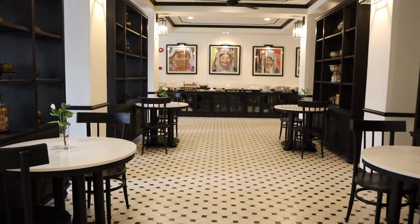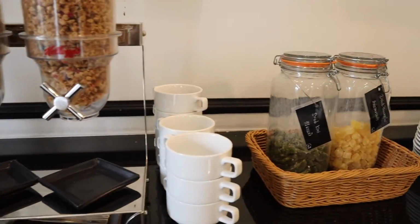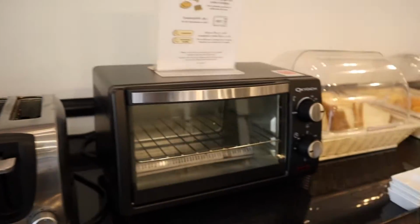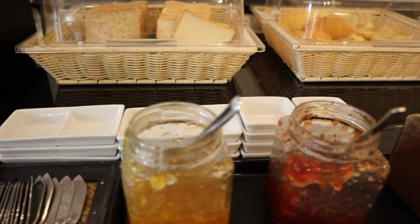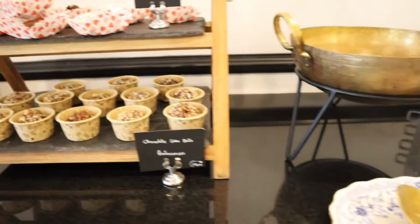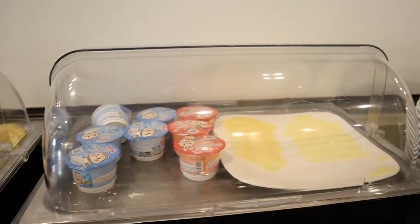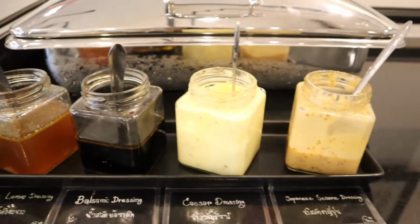Let's discuss breakfast. Okay, breakfast. They have part buffet and part ordering. They have Thai food. They have toast, French toast, waffles, pancakes. They have a lot of stuff to offer here.